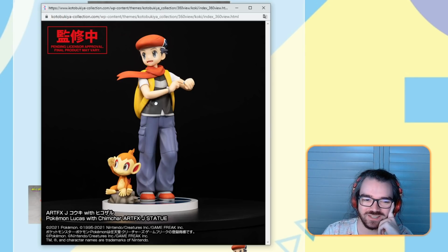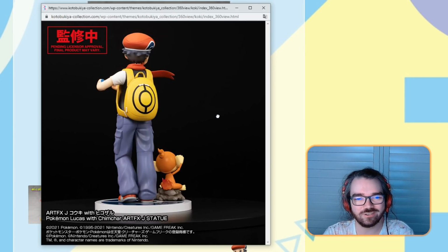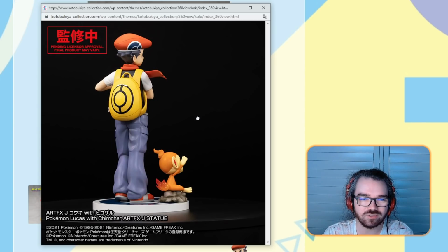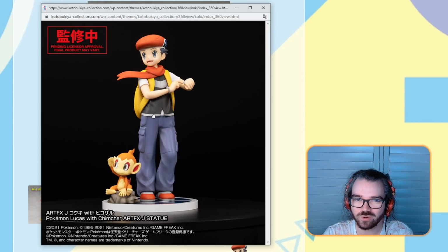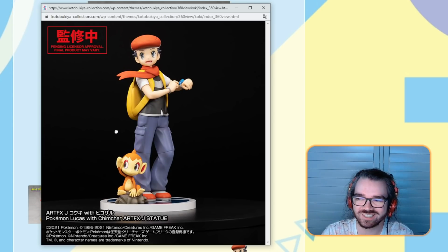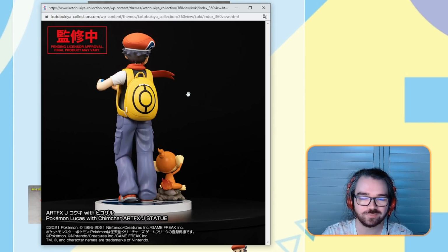I'm surprised they didn't have Lucas ready to go for the Gen 4 remakes and Legends Arceus, but I guess better late than never, right? They're always a bit simple, so it's hard to critique them as well, because it is what it is. It's just the Pokemon style. Chimchar looks a bit small, but it's a baby fire monkey, so whatever. He's probably in scale. He's just canonically tiny. But otherwise, I'm liking what I'm seeing.